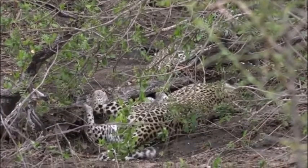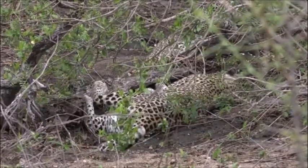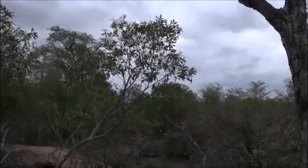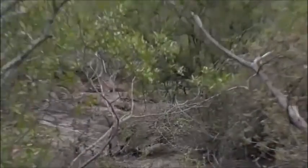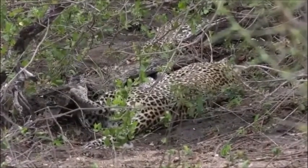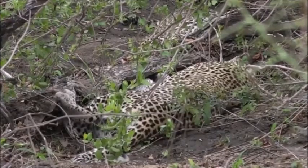Anyway, we're going to sit with Karula and her two beautiful cubs for a little bit longer. Let's head over to Taylor and get an update from her. We have still got Karula and the two little ones, and they have not moved, everyone. They've settled down quite nicely over there, and they seem very, very comfortable.